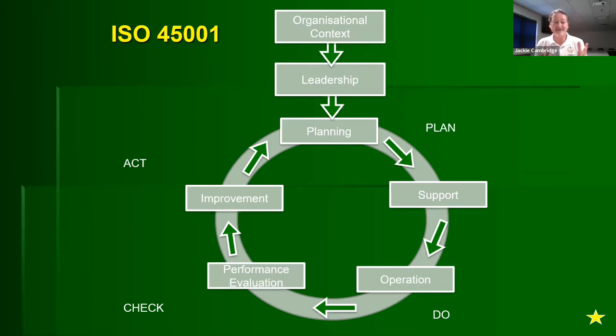And then we go back to where we were: plan, do, check, and act. The planning, the support. So if we've got a plan in place, we've got to make sure we've put support there, i.e. resources, people resources, enough people to implement our plan, making sure we've got enough financial resources, the right equipment. So giving support to the plan to make sure we can actually operate this plan. So we can actually do all the things we say we're going to do. And then again, it's checking and acting, the performance evaluation.